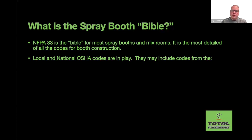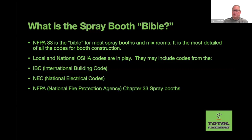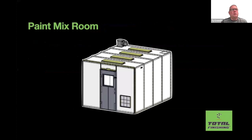Additionally, codes that will come into play will be any kind of a local statute or state statute, in addition to the national. Local OSHA and national OSHA codes come into play. In fact, OSHA requires you to have a spray booth if you have any airborne particulate. International Building Code, the National Electric Codes come into play, the NFPA 33. And another one that comes into play often more for heating and curing with ovens is the NFPA 86. And then, of course, your AQMD, your Air Quality Management District, is also going to have their own codes and requirements as far as exhausting and tracking your VOCs and that kind of thing. Any questions on codes?